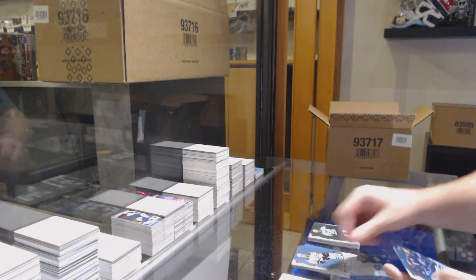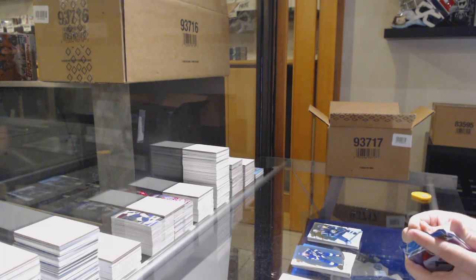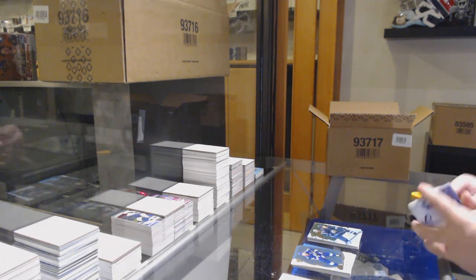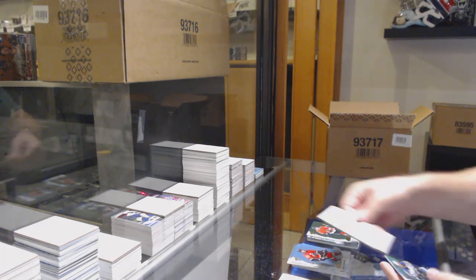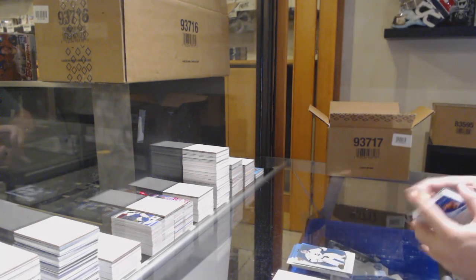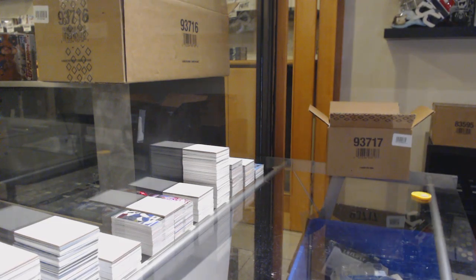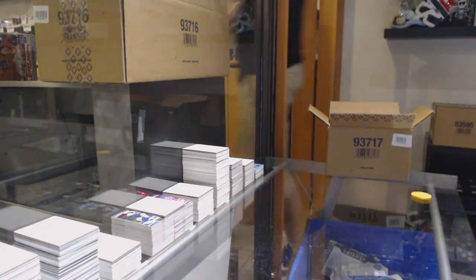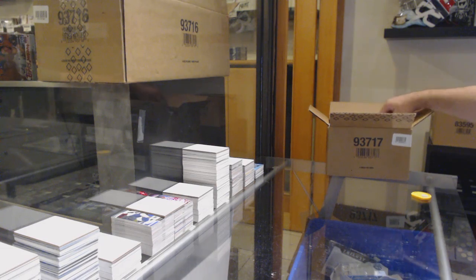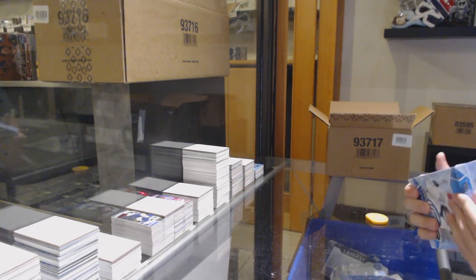Green for the Blues of Alex Pietrangelo. $12.99 for the Jets of Jani Hakanpää. Green of Kane for the Hawks. $4.99 of Wallmark for the Blues. My gosh. I think there's another one too, isn't there?